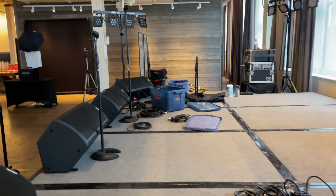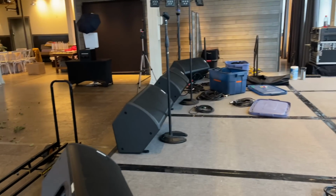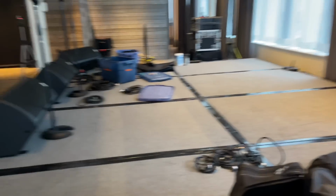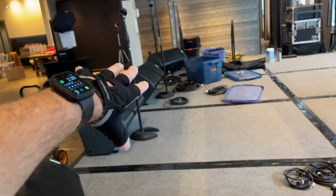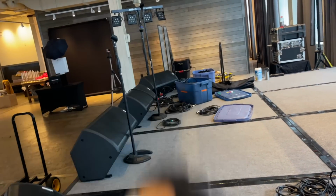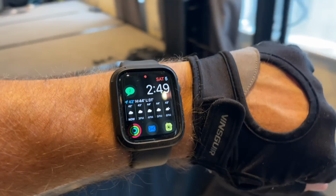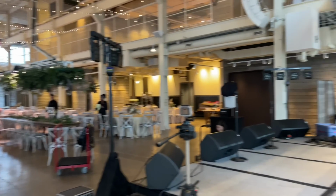So we got options. It kind of looks like a lot of monitors going across the front, but whatever, that's what we're gonna do, because we're gonna have the sax player here, the two lead singers in the middle, and then the guitar player, singer on the end. Okay, we're doing a time check. It's 2:49. We need to be ready to go by 4:30. I think that's when cocktail hour starts.